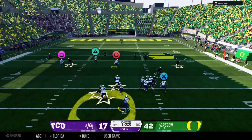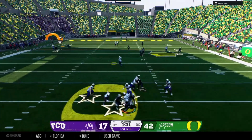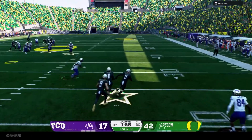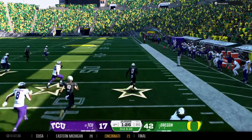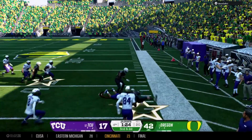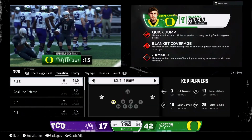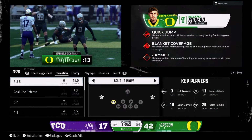Looking to throw it on third and very long. And he's going to take a shot down the left side. And it's picked off. He throws it right into double coverage and pays for it. They finally bring him down, but what a return after the takeaway.